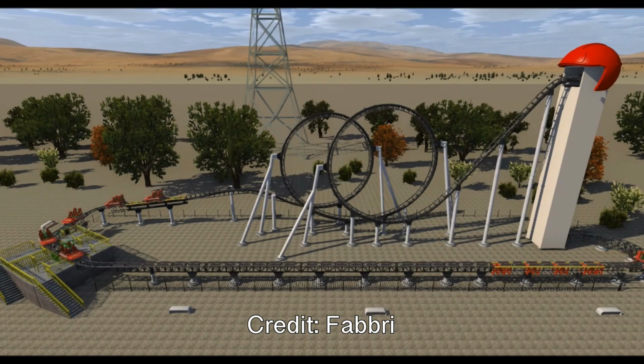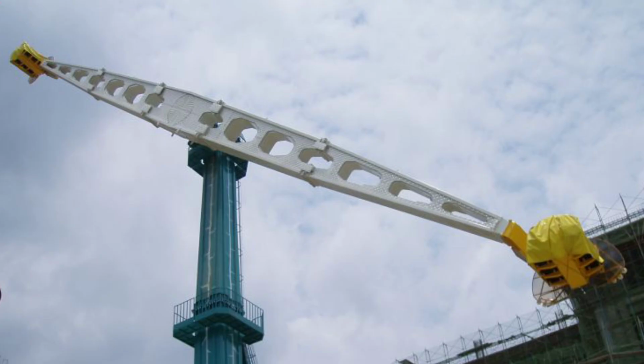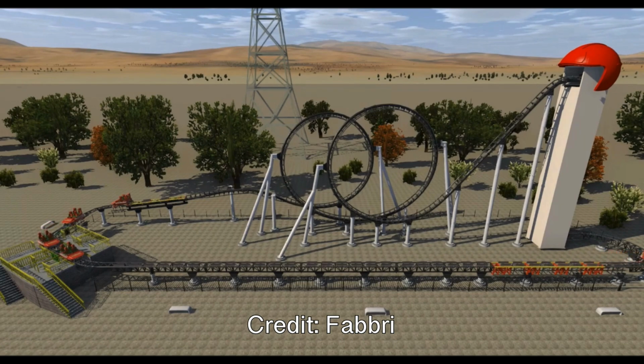The first coaster I'm going to talk about is from an unexpected manufacturer, Fabry rides. Now, they're mostly known for their portable flat rides. You've probably ridden some of them. One of the more popular ones are the booster rides. They have dabbled in some roller coasters, but nothing more than 100 feet in height.